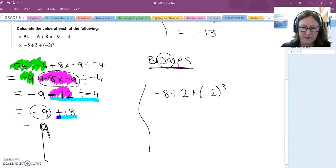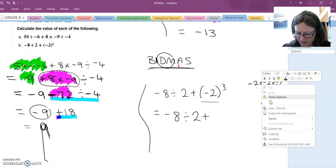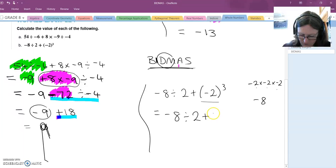All right, BIDMAS, brackets first. And this bracket has an indices, so obviously I do this first. So I've got negative 8 divided by 2, and I'm adding negative 2 cubed. Now remember, negative 2 cubed means negative 2 times negative 2 times negative 2. 2 times 2 times 2 is 8, and a negative times a negative is a positive, times by another negative is a negative. So that is negative 8. So in other words, this becomes negative 8.